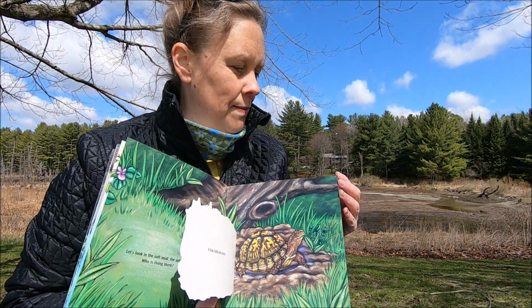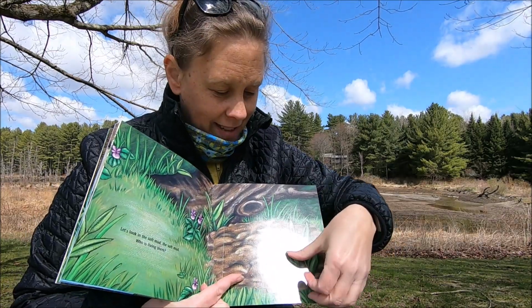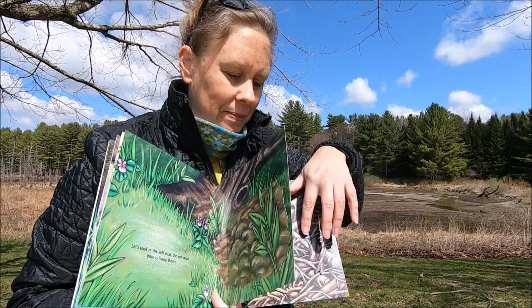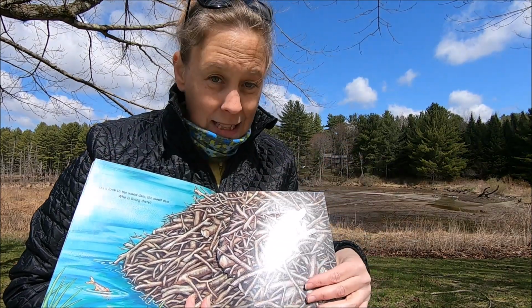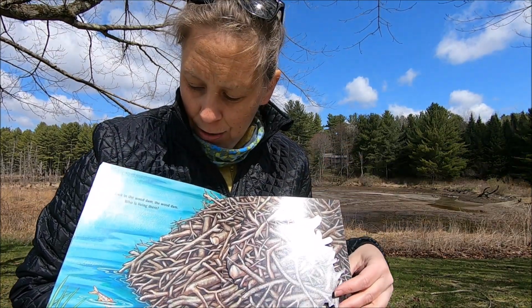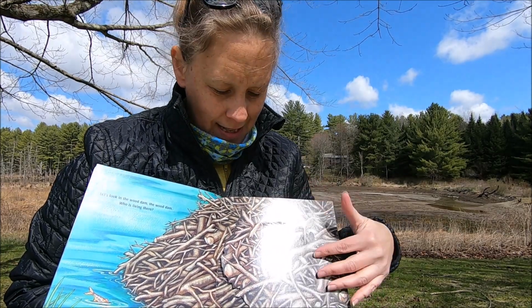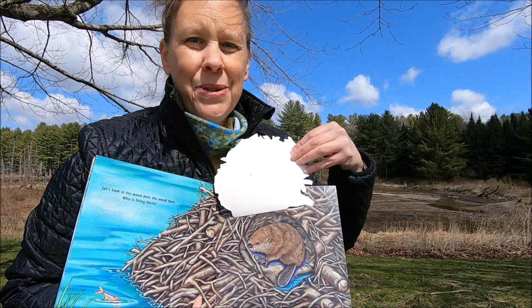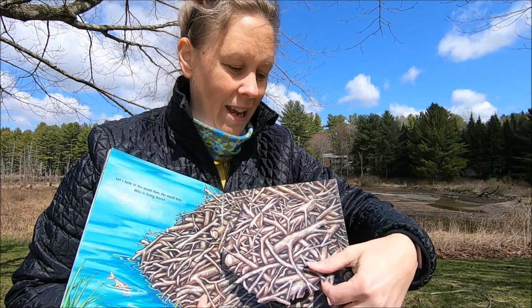Oops. It's windy here today. I can't turn the page. Let's look in this wooden lodge. Who do you think's living there? A clever, eager beaver. We're going to talk more about beavers today also.